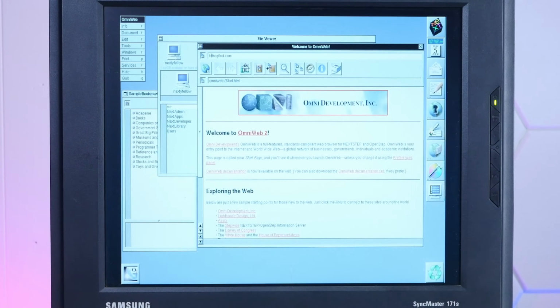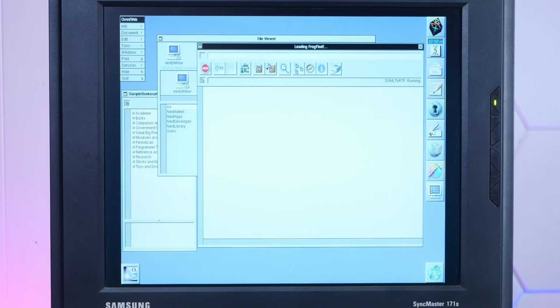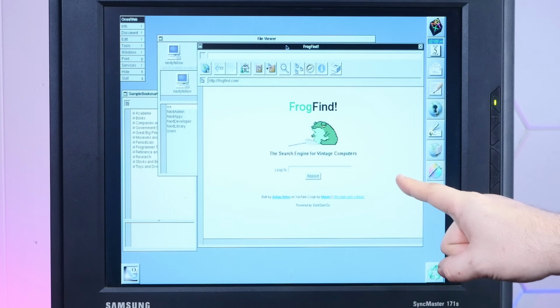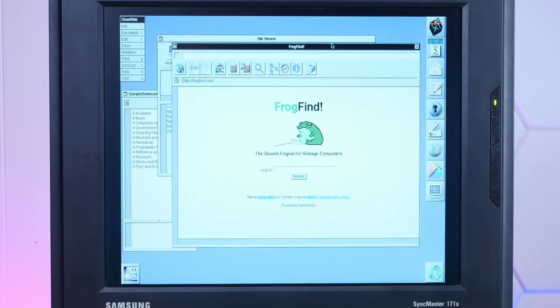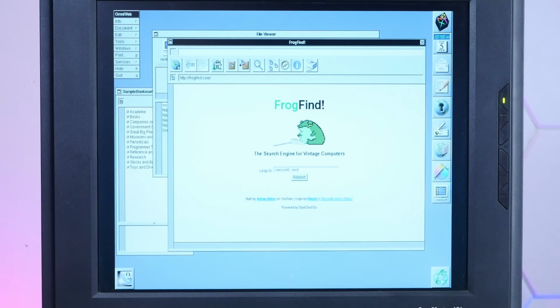Okay, protocol, HTTP, frogfind.com. Hey! Look, there it is. We're on the web. Browsing the web on our NeXT computer. Amazing. OmniWeb NeXTStep release date.